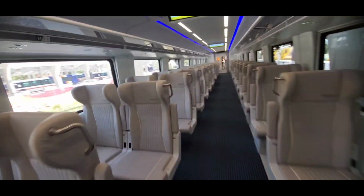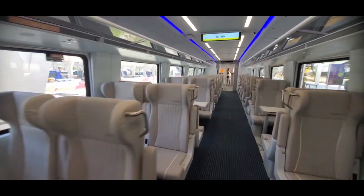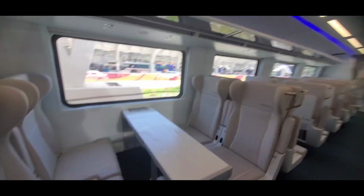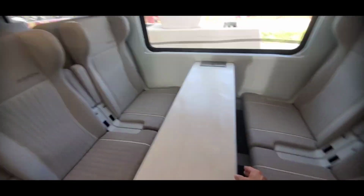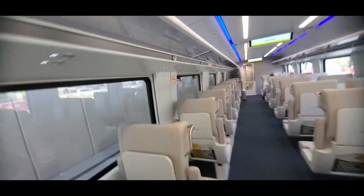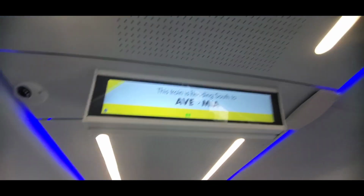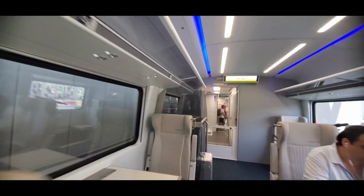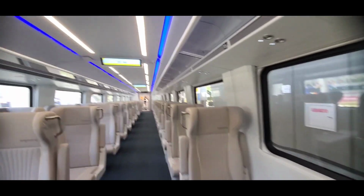If you see, I'm just going to show real quick, you have tandem seating, side-by-side seating, and then further down the car you have a quad, and these tables actually fold out like that. You also have small storage above the top. I love the lighting. And then it gives you a marquee of your direction. On trains, I always try to sit forward facing.